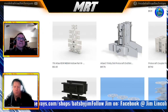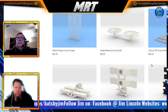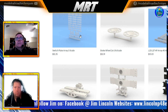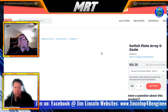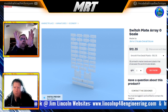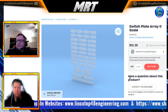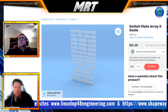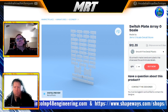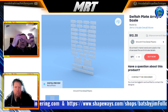What else we got? This is a cracking little site, isn't it? Yes, like the switch plate array. That can be a little tricky to get. That's off a Pennsylvania Railroad plan, and it allows you to put in adjustable rail braces along the switch points. The adjustable rail braces are a separate part that you have to buy separately, which is obvious since it's a separate part. These go in particular spots in a switch to up the realism.